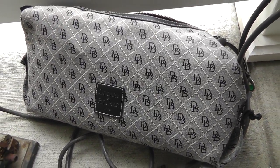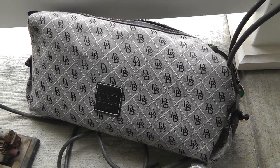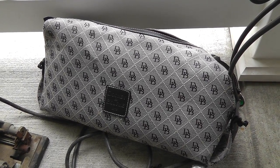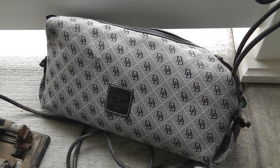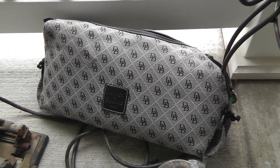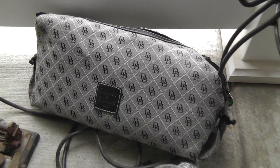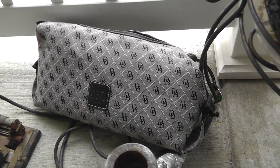Dooney and Burke bag for $5. Kind of looks original at first glance, but they're getting harder and harder to tell from the counterfeits for these, so I'll have the expert, my wife, take a look at that one, get her opinion of it.